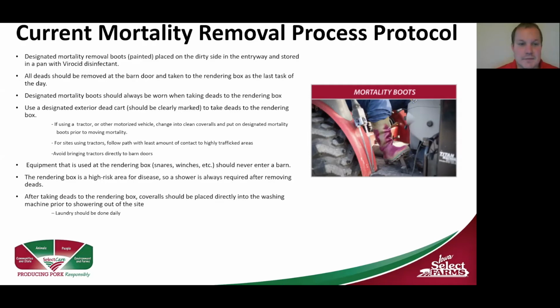And caretakers, if they're using a dead cart, should always designate an exterior dead cart, which should be clearly marked, to take deads to the rendering box. They should never use an interior barn cart to do this task. And if using a tractor or other motorized vehicles, or a personal vehicle, they should change into clean coveralls and put on the designated mortality boots prior to removing the deads. And for sites using tractors, they should follow the path of least amount of contact to highly trafficked areas and avoid bringing tractors directly to the barn doors.